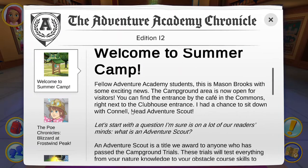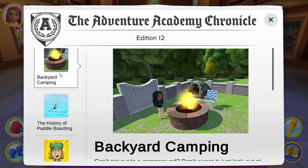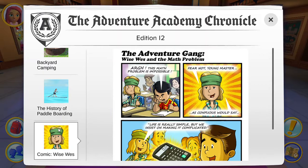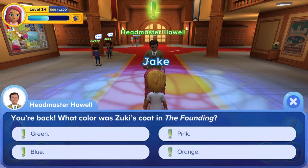Books with exciting news. The campground area is now open for visitors. Backyard camping? What? History boarding? Comics? Blah, blah, blah. Don't really need all that stuff. Alright, what do you have to say, Headmaster? You're back. What color was Zuki's coat in the founding?